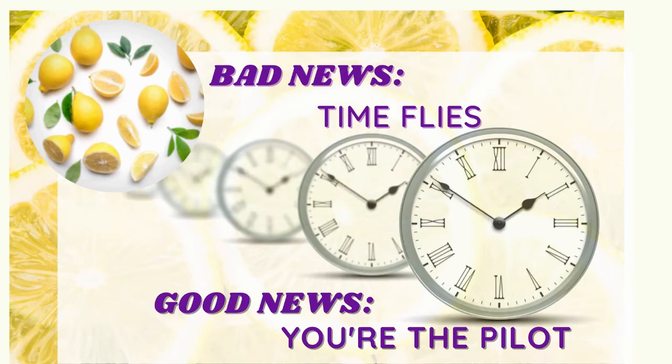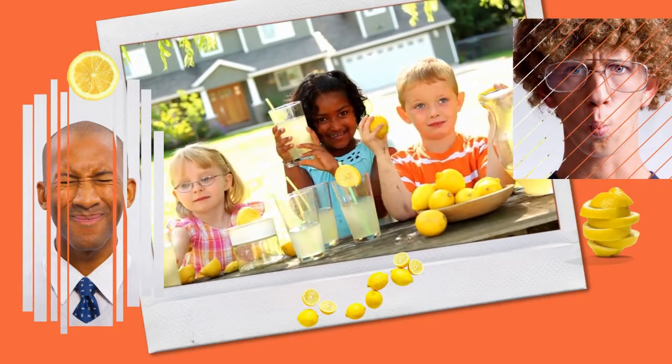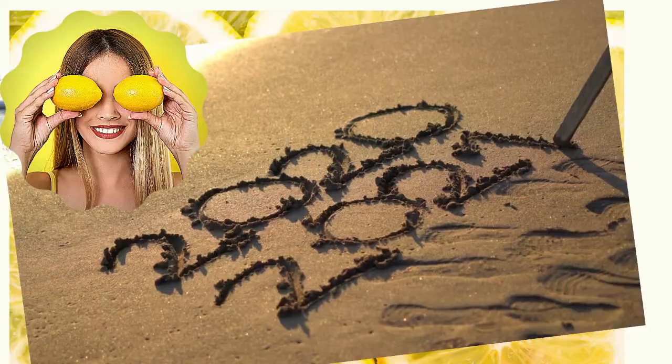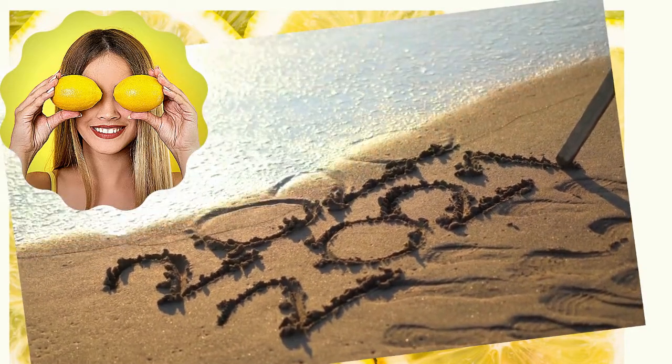Okay. So I think you get the picture. Lemons, much like 2020, are not all about being bitter and corrosive. Lemons can also be refreshing and enhancing and zestful, much like this new year can be.